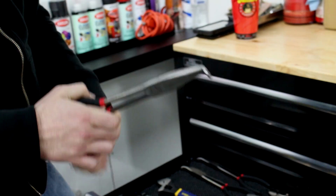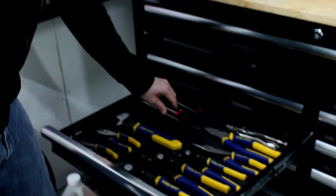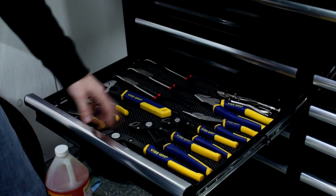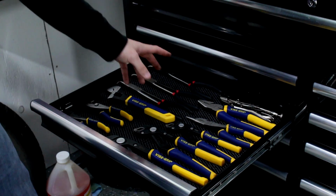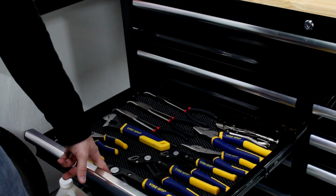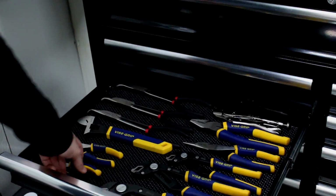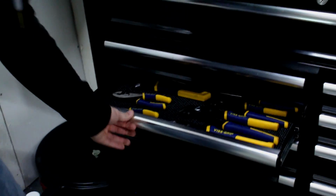I think I got this set off Amazon for like 15 bucks on sale around Black Friday. And just odds and ends, so you've got needle nose pliers, channel locks, snips, adjustables, anything you could use there.